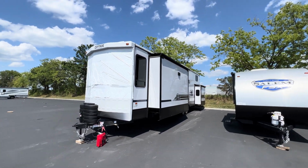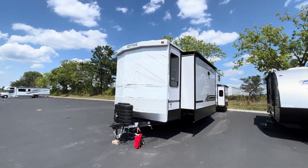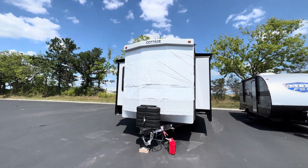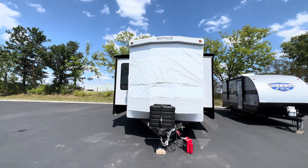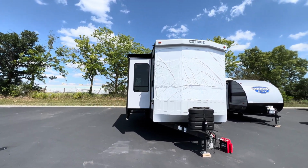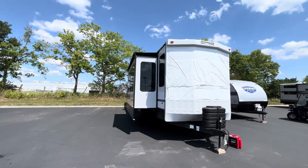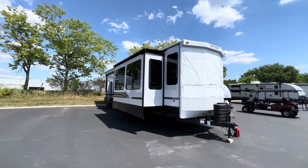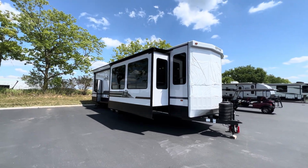It is a hot one here at RV Nation in Ohio, but today I'm going to take you on a very cool camper. This is the 2024 Cottage 40 CDL, so really nice, light and bright for the decor. It also has a loft for some extra sleeping or storage, so really cool floor plan. I think you guys are going to really like it.